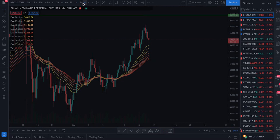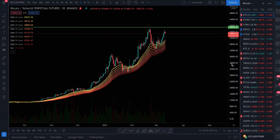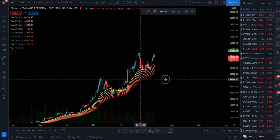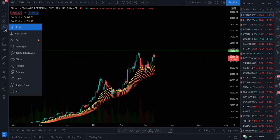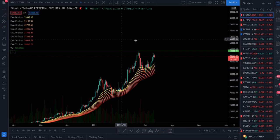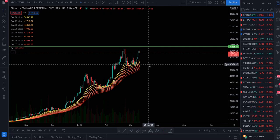Let's look at the daily, guys. The daily is still very strong, guys. We're still in a bull market. In my opinion, until we break this level, we are still in a bull market. So, a lot of people say, oh, this is the all-time high. It's over. No, guys, it's not over. Stop panicking. Until we break this, the bull market is still in. You could obviously take profit and accumulate more. It is up to you.